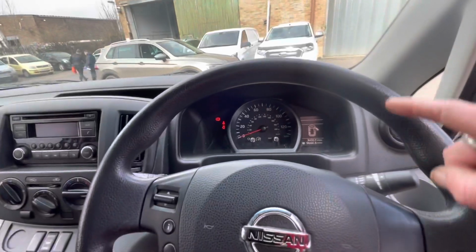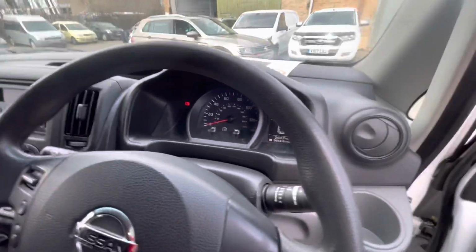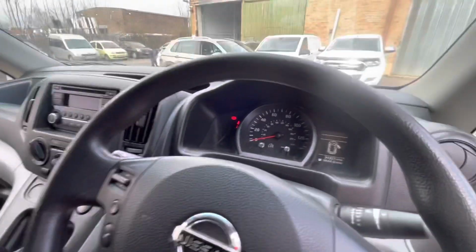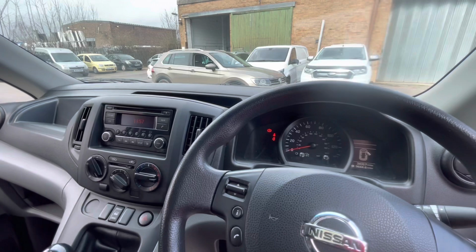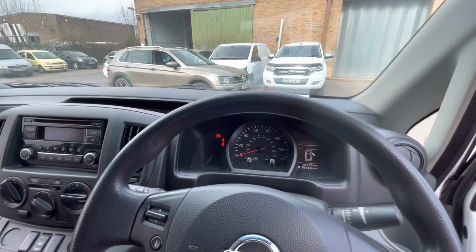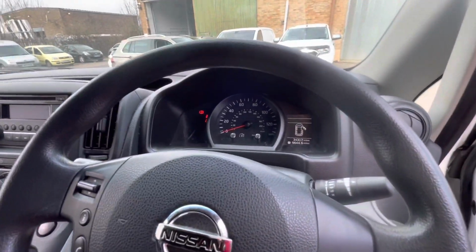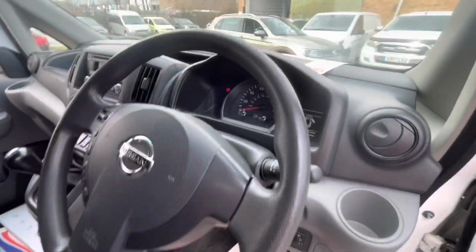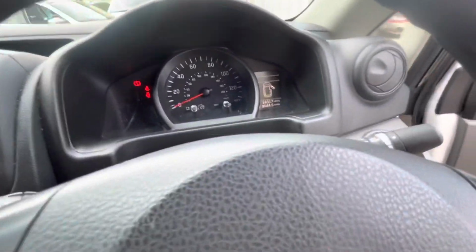If we look at the simplistic dash, what I can show you is that there are 34,317 miles on the van. There's not really much else to show you there. Little illustration of what's going on with the van, the doors, etc. But this screen's really nifty. Let me show you what happens if I get in.